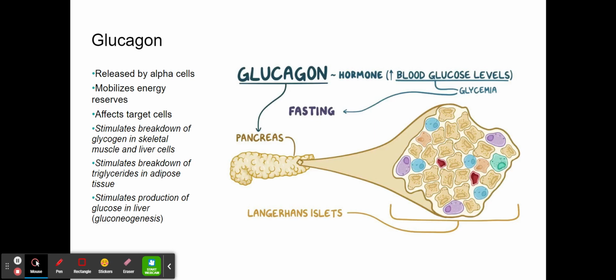cells. Two, it stimulates the breakdown of triglycerides in adipose tissue. The adipocytes then release the fatty acids into the bloodstream for use by other tissues. Three, it stimulates the production and release of glucose by the liver. Liver cells can absorb amino acids from the bloodstream and convert them to glucose, and release the glucose into circulation. This process of glucose synthesis in the liver is called gluconeogenesis.